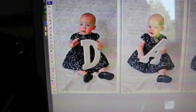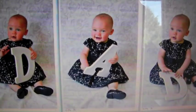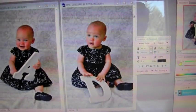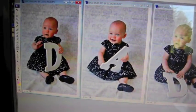The pictures that I chose. There's the first one. Pretty cute, huh? Pretty good for not having a studio, right? You can see the wrinkles in the curtain, but other than that, I think they're pretty cute.